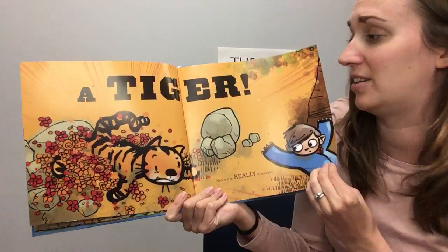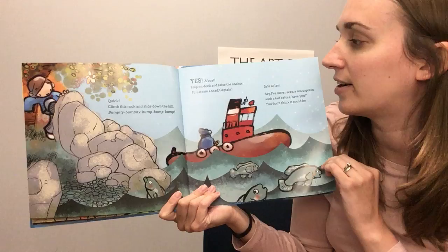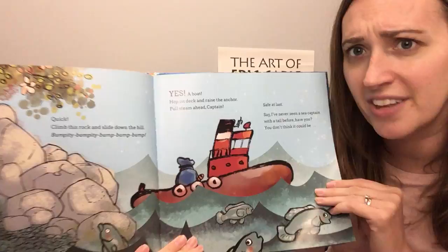Quick, climb this rock and slide down the hill. Bumpity, bumpity, bumpity, bumpity, bump. Yes, a boat. Hop on deck and raise the anchor. Full steam ahead, Captain. Safe at last. Say, I've never seen a sea captain with a tail before, have you? You don't think that could be a tiger? Not again!